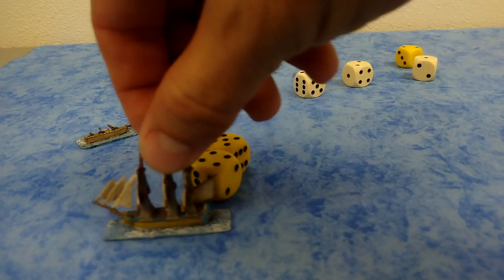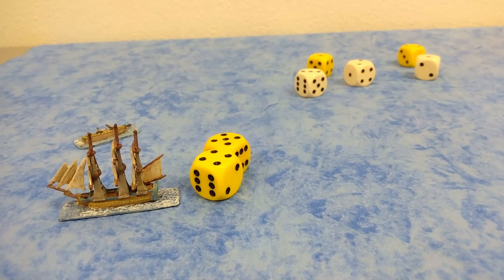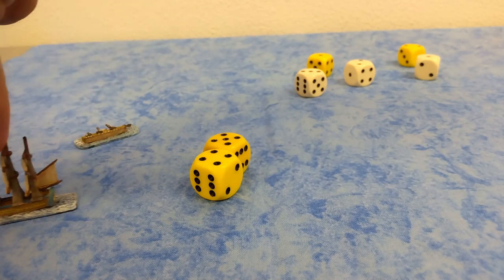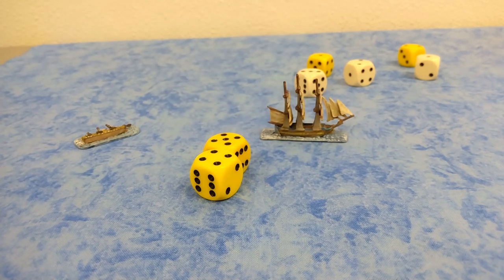And unopposed, our French first-rate ship of the line is able to escape into the open sea to play merry havoc with merry old England's merry old imperial shipping lines. That's the end of the battle, just that quick.